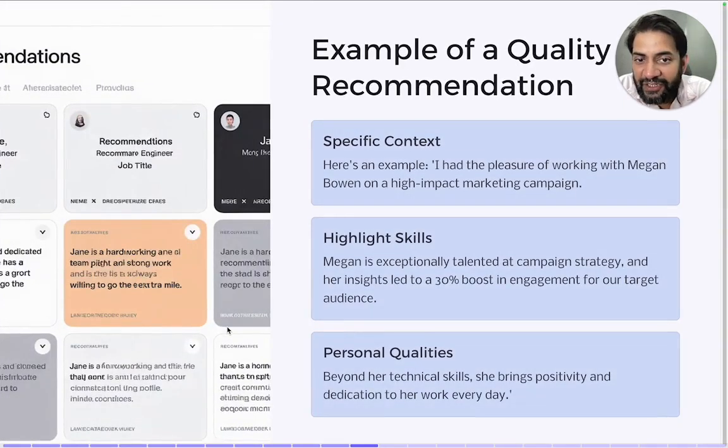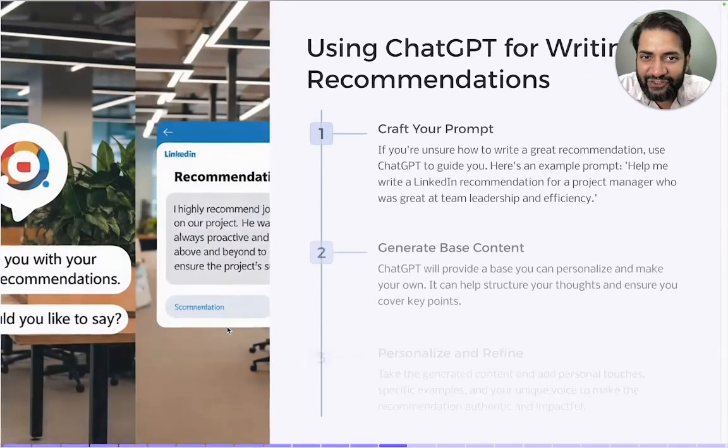Examples of a quality recommendation. I had the pleasure of working with Megan Bowen on a high impact marketing campaign. Megan is exceptionally talented at campaign strategy, and her insights led to a 30% boost in engagement for our target audience. Beyond her technical skills, she brings positivity and dedication to her work every single day. So that's a great recommendation. Specific context, highlighting the skills and personal qualities, all of that in one small paragraph of recommendation. So that's how you write a recommendation.